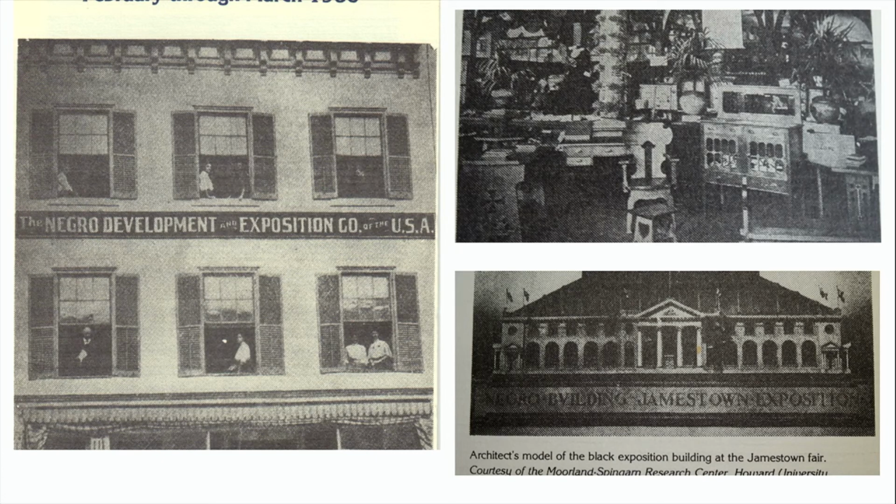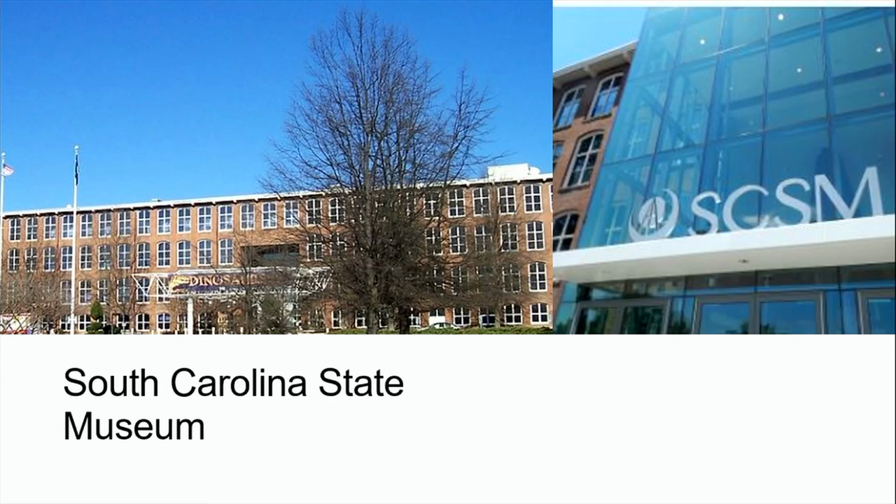And this building was designed by a black architect. And then it just sort of shows you the different kinds of objects and how they were displayed at these fairs. I have more time than I thought.